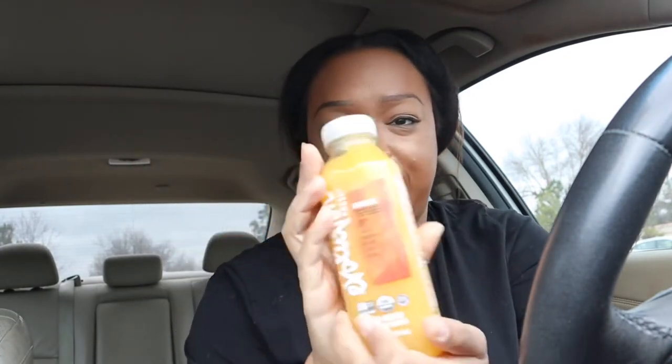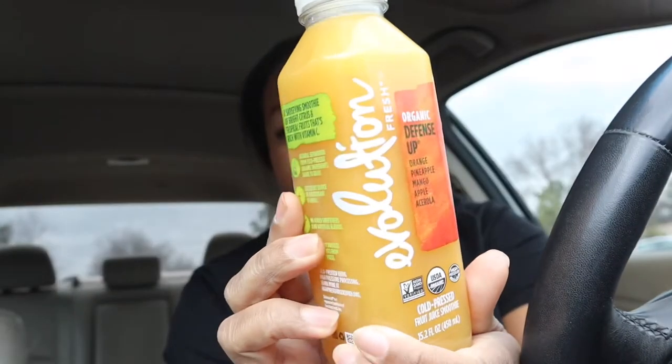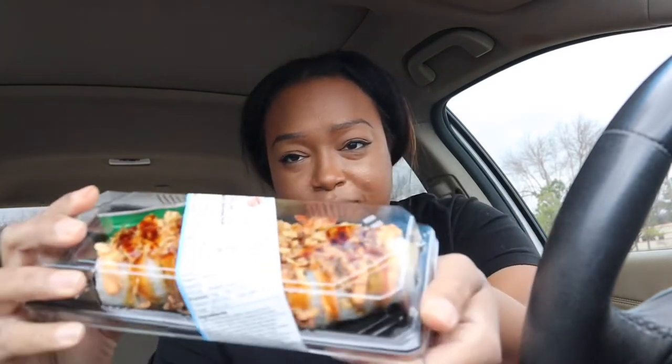I'm going to show you guys how this sushi looks. First of all, I got this really good juice. It has orange, pineapple, mango, apple, and acerola. And it's really good. For the last 3.5 months, I haven't been consuming any kind of drinks with full-on cane sugar in it. So every time I go to the store, I get a fresh juice or something. So this is how it looks.